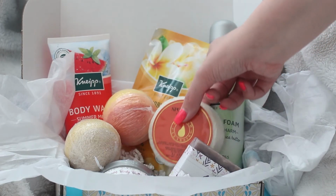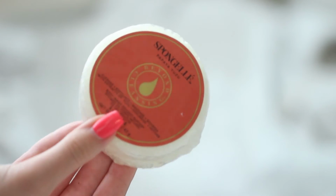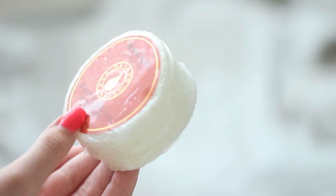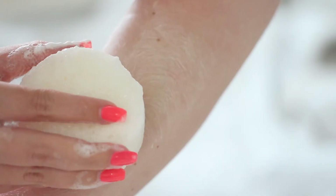Next we have a Papaya Yuzu Spun Jet from Spun Gel. If you haven't used any of Spun Gel's products before, this is an infused sponge, so it's going to help to cleanse, exfoliate, moisturize, and nourish your skin all in one. This is scented with citrus yuzu, which, if you're unfamiliar with yuzu, is kind of like, if you can imagine, a combination between a lemon and an orange. So it's kind of like a more citrusy orange. Papaya fruity notes, cyclamen, bois de rose, and sweet caramel.